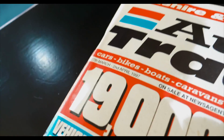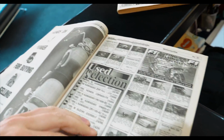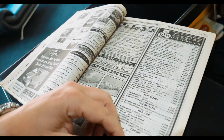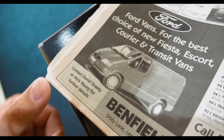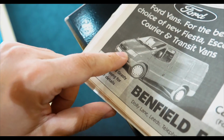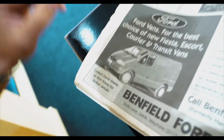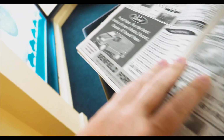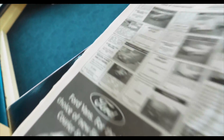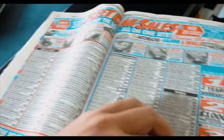In 1997, by the way, I was 10 years old, I was born in 1987. I'm not afraid to share my age with you. The new Transit came out, look at that, the new Transit. 1997 Transit, so that would have been a facelift Smiley Transit. I think they came out a bit earlier than that, probably like 1996, a year before or something. But lots of Fords, lots of Vauxhalls in here. Let's get to some interesting cars.